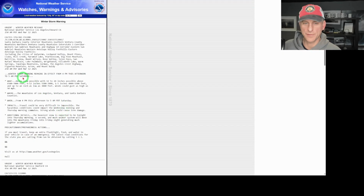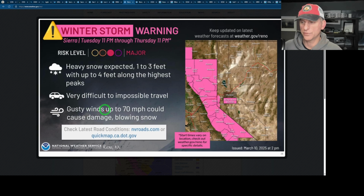But taking a look here at the winter storm watch, heavy snow is possible: 12 to 24 inches above 6,500 feet, 6 to 12 inches at 5,500 to 7,000 feet, 1 to 5 inches at 4,000 to 5,500 feet, and up to an inch as low as 3,000 feet, even across the Southern California mountains. Winds could gust as high as 58 miles per hour. This is from 4 p.m. this afternoon through 5 a.m. on Saturday, so difficult travel. Hopefully you're doing your travel before this frontal system arrives.